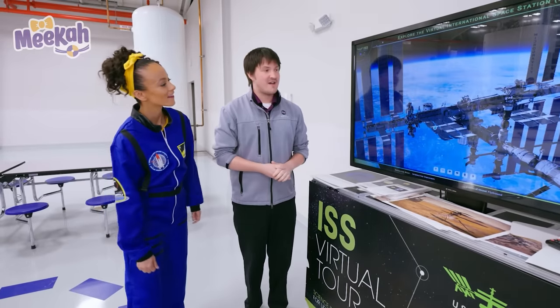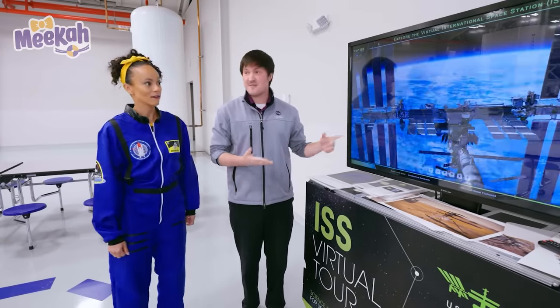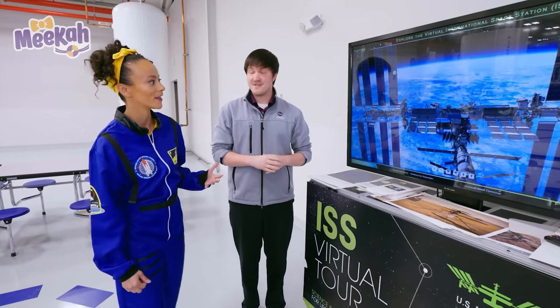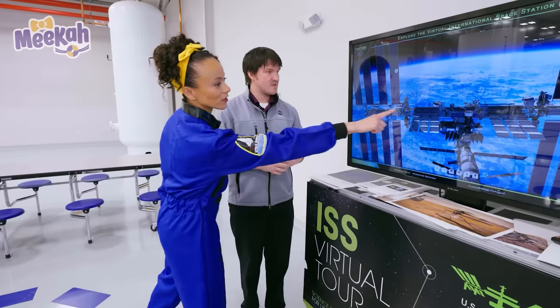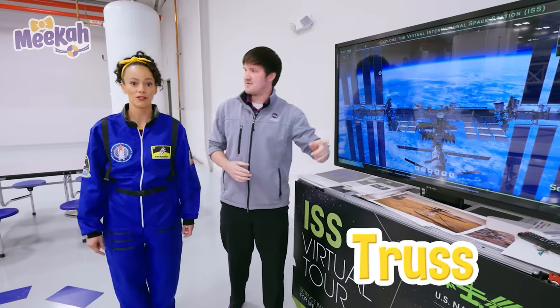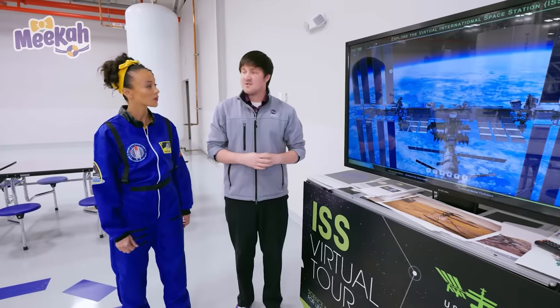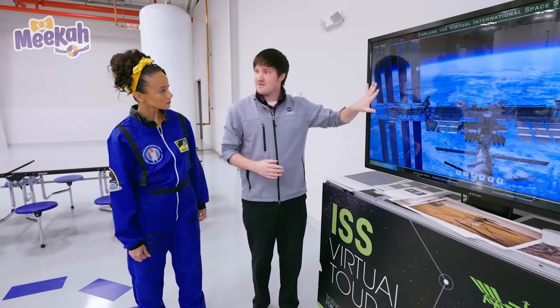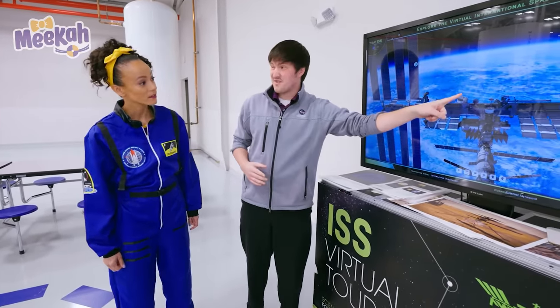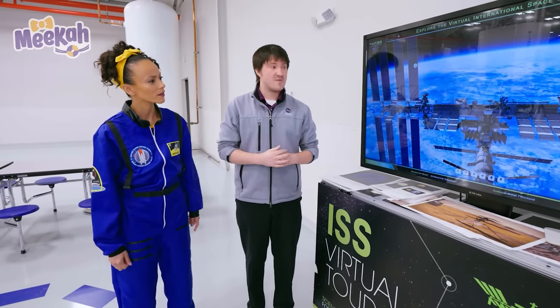Now, it's really, really big. It's about as big as a football field. Whoa, that is really, really big. And what's this long part in the middle here? So the long part in the middle is called the truss segment. Oh, the truss. And what does that do? So that holds the things like the solar panels, a lot of cool instruments and experiments. The astronauts usually just live in the middle. They don't usually go out there all that often. Why would they need to go out there? Well, sometimes you gotta repair stuff or replace things.